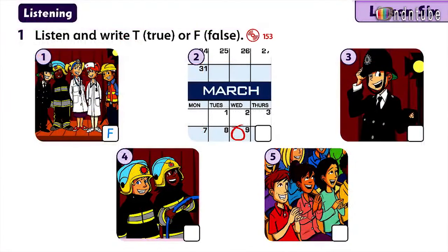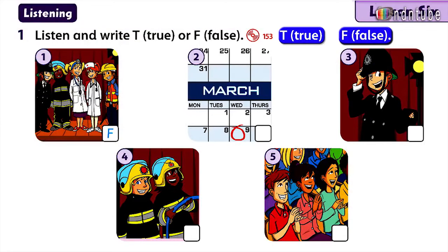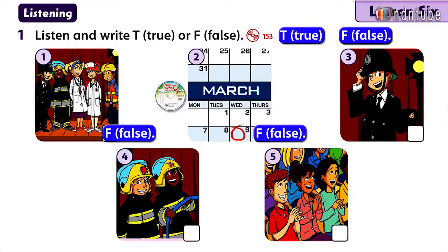Listening 153. Listen and write T, true, or F, false. 1. Our school play was about animals. The costumes were animal costumes. 2. The play was on Wednesday. 3. I was a builder in the play. My costume was a builder's hat and coat.